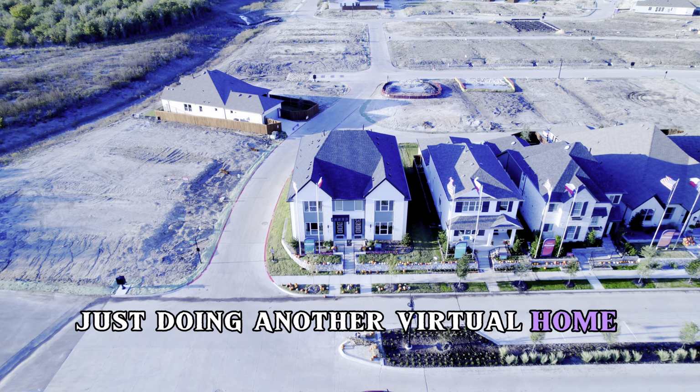I'm super excited to show you guys these new townhomes over here in Crowley. This development offers a range of homes that are perfect for families of all sizes with about 1,500 to 2,000 square feet of living space. You'll have plenty of room to grow and create memories.